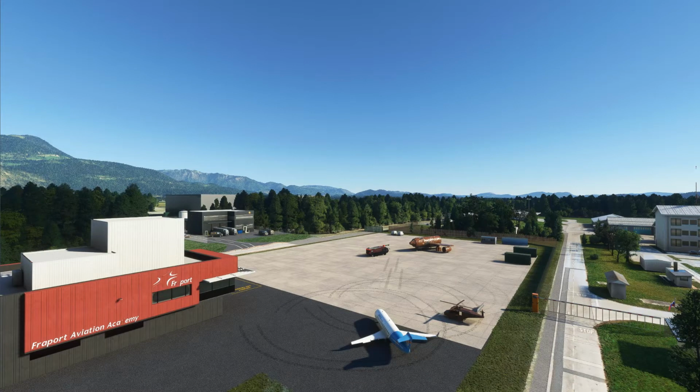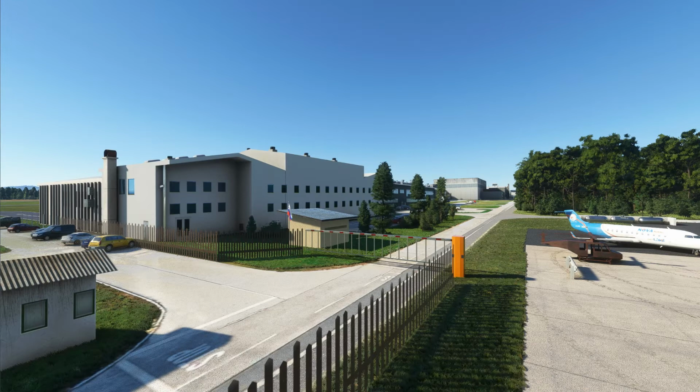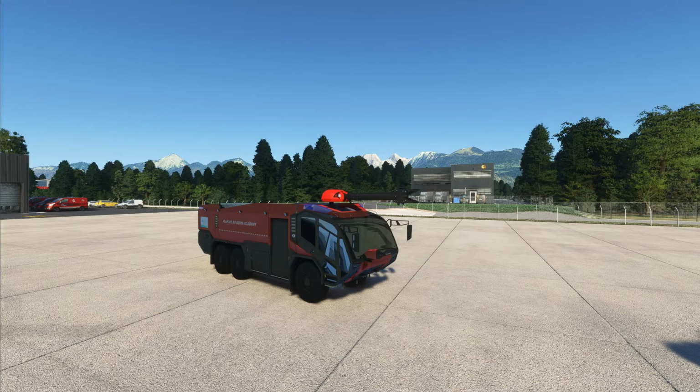So here you can see the fire training ground, where just about every major international airport has one of these. Their fire services go and train regularly each month, set fire to an aircraft and practice. Again, we're up close to this fence line and it's ultra sharp. No blurriness, bad texturing, anything. This looks like a security gate. And up close to one of their fire trucks, the model is beautifully done. This is excellent attention to detail.